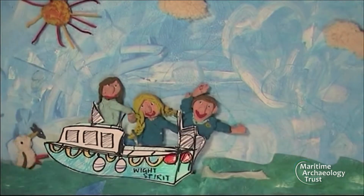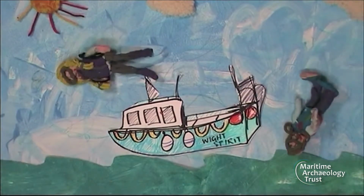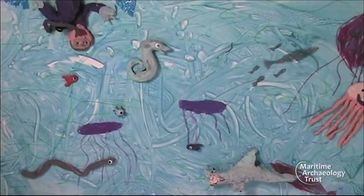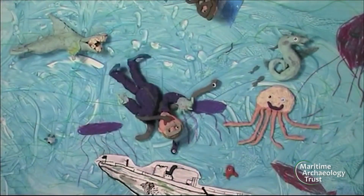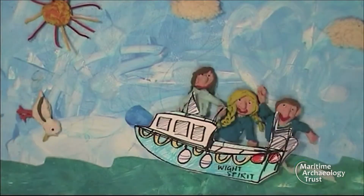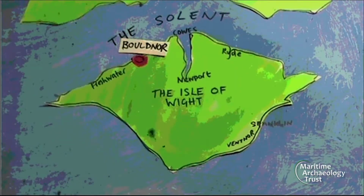The archaeologists have worked their way around the west side of the island to find as many of these fascinating shipwrecks and underwater objects as possible. Here are just some of the sites around West Wight. First, let's look at Boldner Cliff. Here it is on the map.